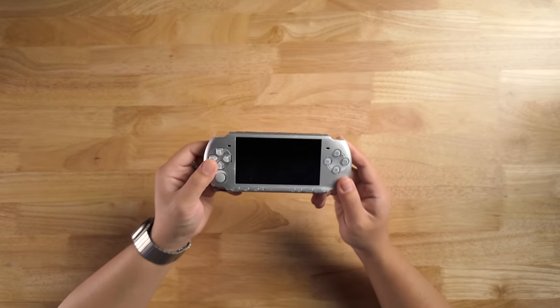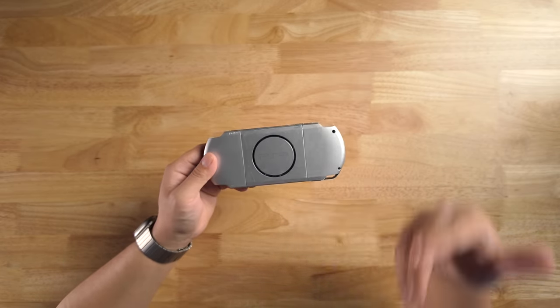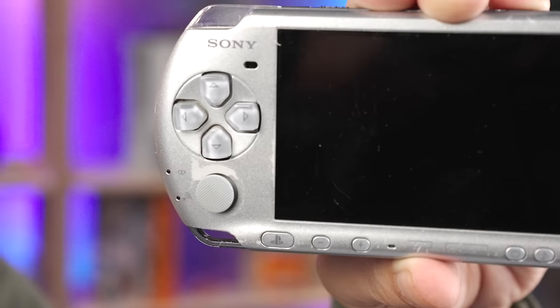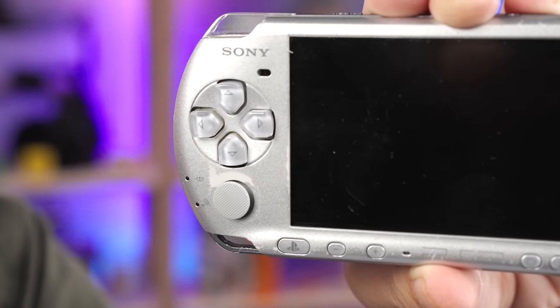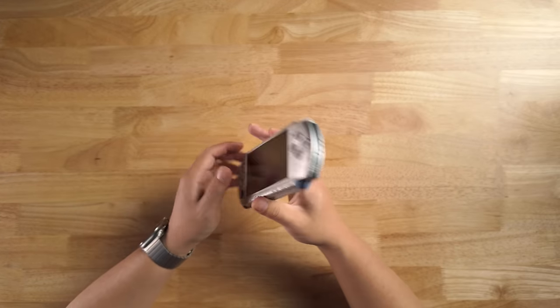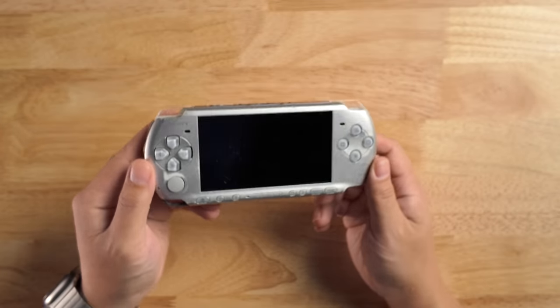This right here is the PSP 3000, which came out a couple of years after the initial launch, and compared to the original console, brought in a couple of improvements, namely a brighter screen, a more streamlined design, and most importantly, more RAM in terms of performance. However, this particular unit has been sitting around in the office for quite a while. In fact, I don't remember why we even got it, or even the condition of it for that matter, apart from the fact that cosmetically, it has seen better days.